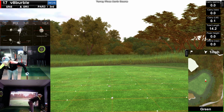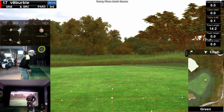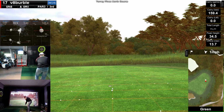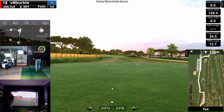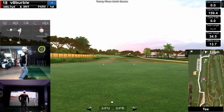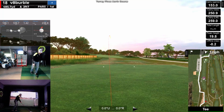Oh, not a nice one. Ooh, that's travelling. Did I pull that left? Yes. I don't know if it recorded it, no. Okay, OB is definitely left and it's marked on the thing. Anything got left, really? Safe.